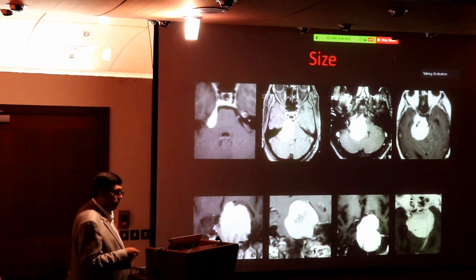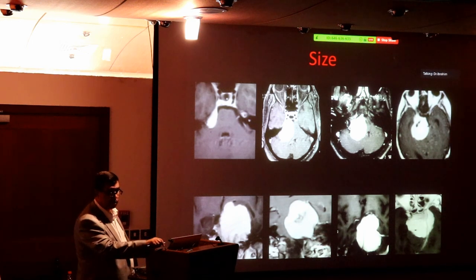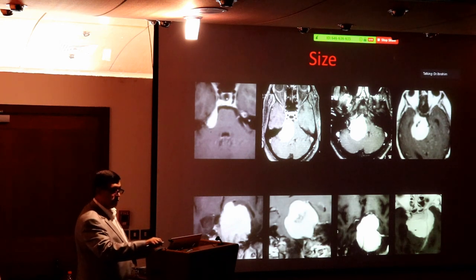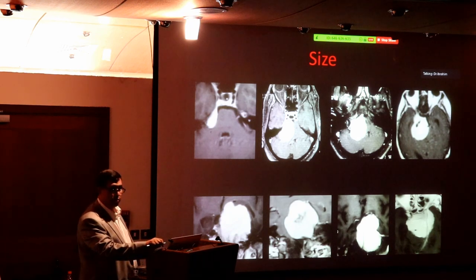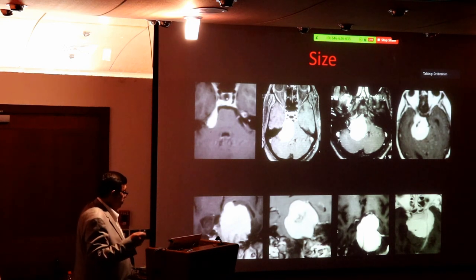And somebody would have the audacity and the courage, which I don't know how they get, to stand up in a meeting and say, I will treat this with gamma knife. This is absolute rubbish. Nobody would accept this, yet some people would stand up and say, we treat this by hypofractionation. It does not apply. Yet people would stand up and say that.